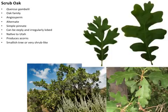The next plant is scrub oak. This one's native to Utah, so you'll find this kind of on the hills below mountains or even in the mountains. Its scientific name is Quercus gambelii. I believe is named after the man who named it. It's in the oak family and it's an angiosperm. It has alternate leaf arrangement.